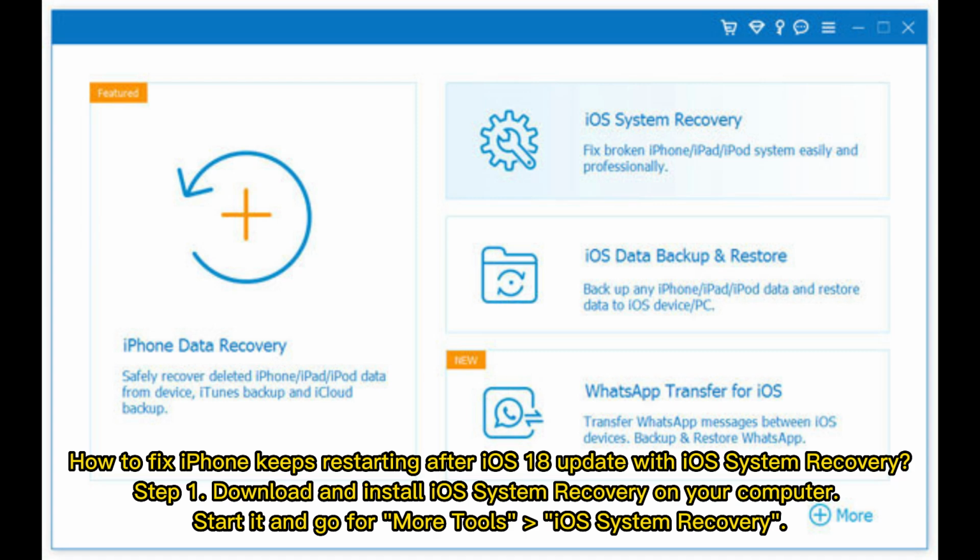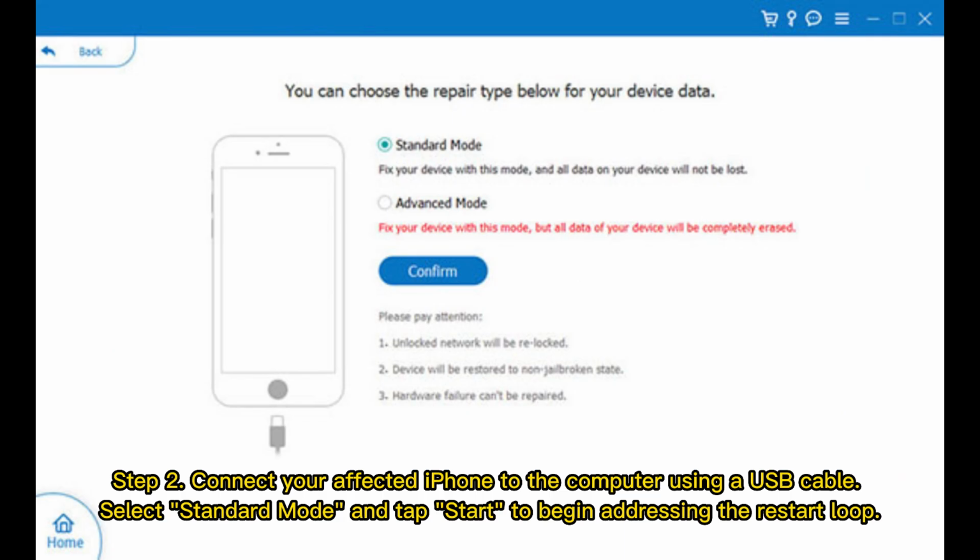Step 1. Download and install iOS System Recovery on your computer. Start it and go for More Tools, iOS System Recovery. Step 2. Connect your affected iPhone to the computer using a USB cable. Select Standard Mode and tap Start to begin addressing the restart loop.